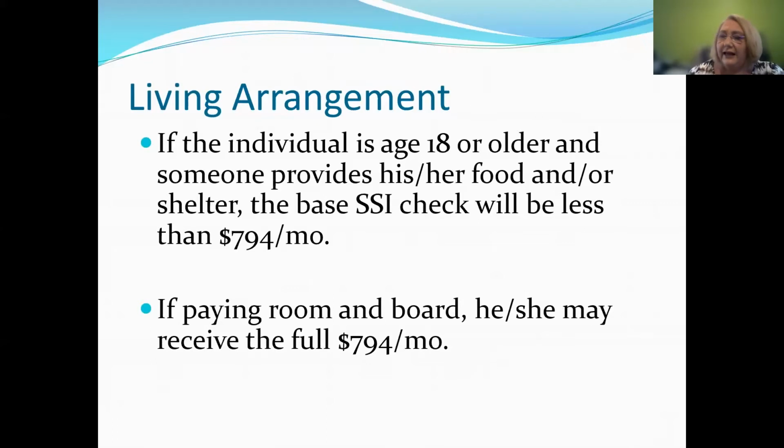Why does SSI care about living arrangement? I think I hear that quite a bit. SSI is concerned with food and shelter. So they're worried about how are you eating? Where are you eating? Where's this food coming from? Who's paying for it? And how are you living? Are you paying your rent? Do you own your home? Are you paying a mortgage? Those are the things that SSI is looking at. It's needs-based, remember? So their idea of functioning is needs-based.